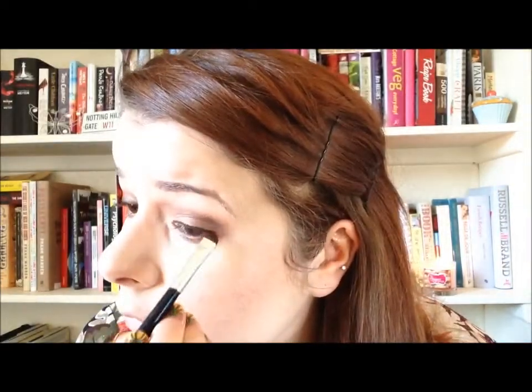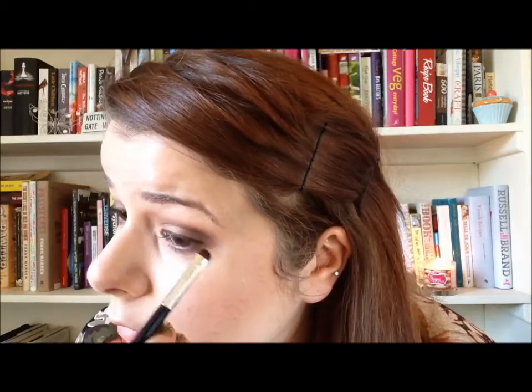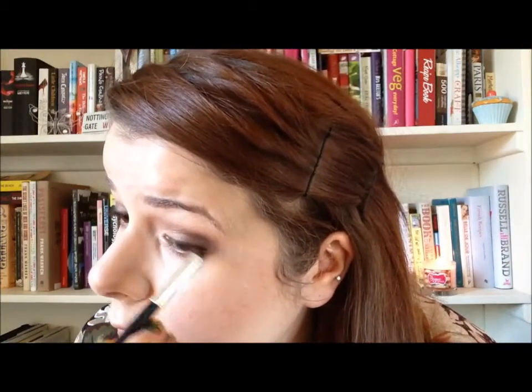Then I'm just taking my NARS brush and smudging it all in. This does come with a smudger on the other end though, so you could use that instead. Tiny bit in the waterline there. And I'm going underneath my lashes to go in the waterline underneath. This sensation is very uncomfortable, but the results are really worth it.